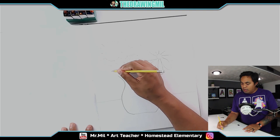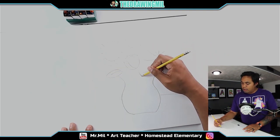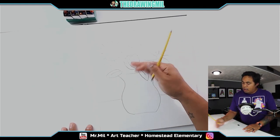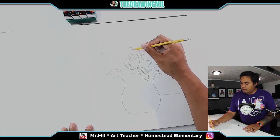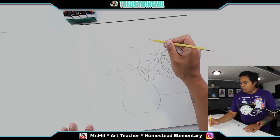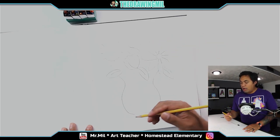So I'm gonna add a leaf right here, maybe. Maybe add a leaf right here. I can erase that part of the pot, or the vase. Maybe add a leaf right here, maybe? Might be good over here. It's nice and empty. Maybe a leaf right here. And maybe one more over here. Ta-da! And then what are we missing?